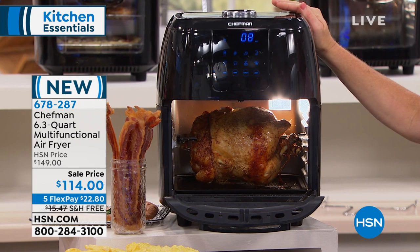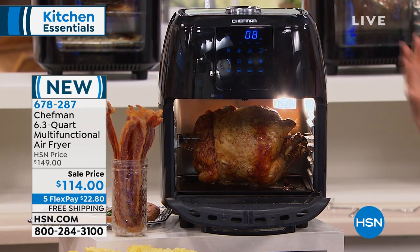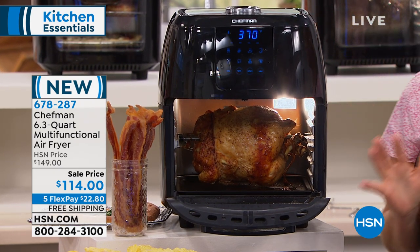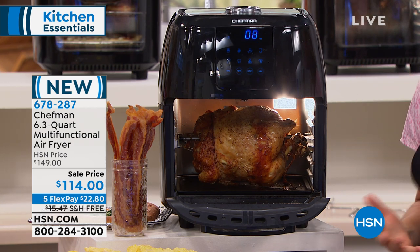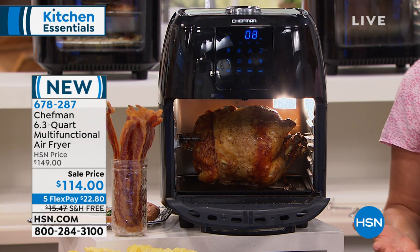This one is doing a rotisserie chicken. So the concept of air frying, not new to most people at this point. It's that circulating hot air to get a crisp and crunch. But why should we limit it to just French fries? Right. Why should we just have a basket?